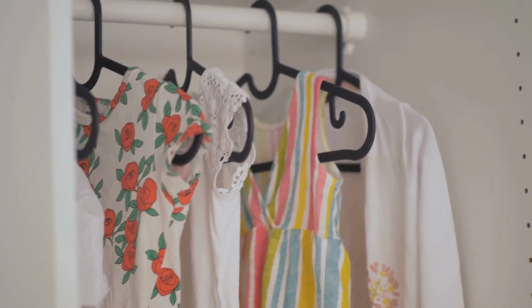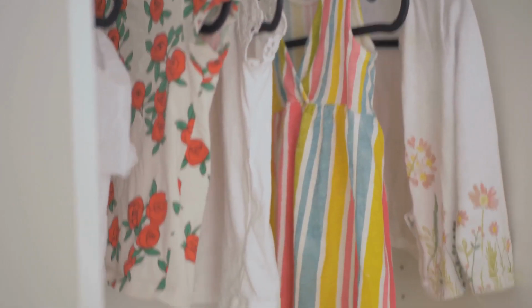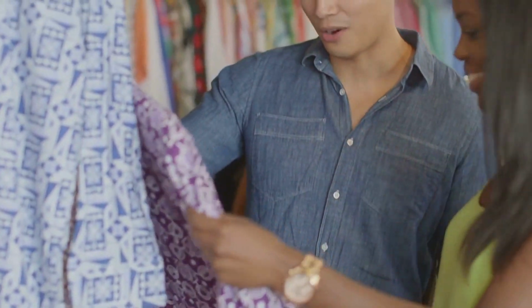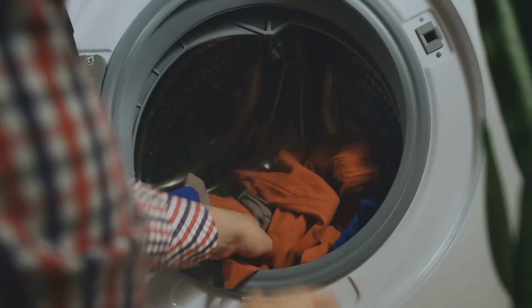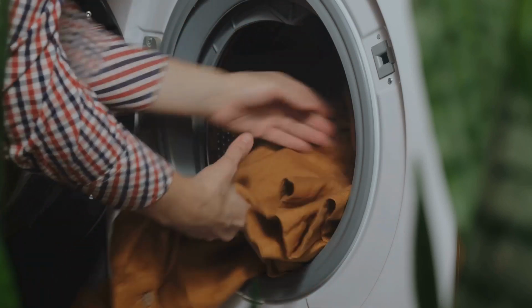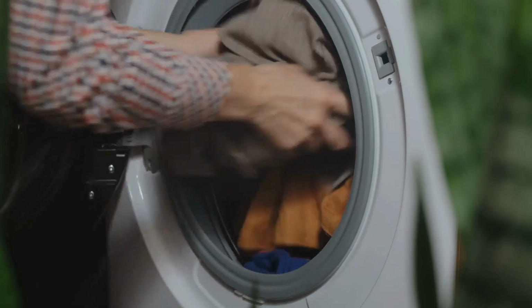On the other hand, your summer clothes should be stored in a cool, dry place, away from direct sunlight, which can cause colors to fade. Now let's talk about clothing care. Different fabrics require different care. Silk, lace, and other delicate fabrics should be hand-washed and air-dried. Regularly launder your clothes, but avoid excessive washing as it can lead to wear and tear. Remember, a little care goes a long way in maintaining the longevity of your clothes.